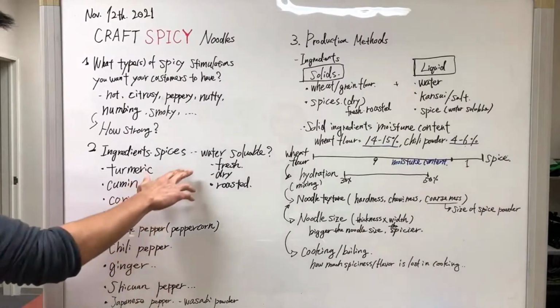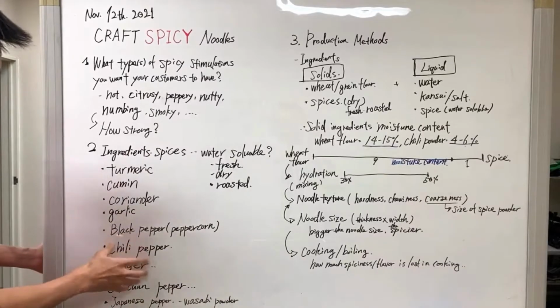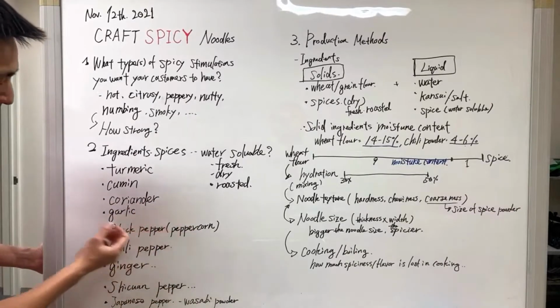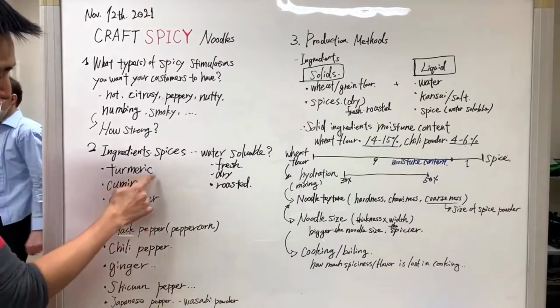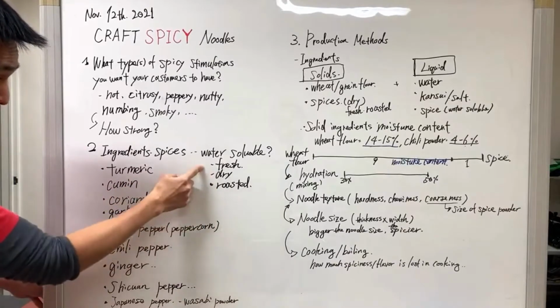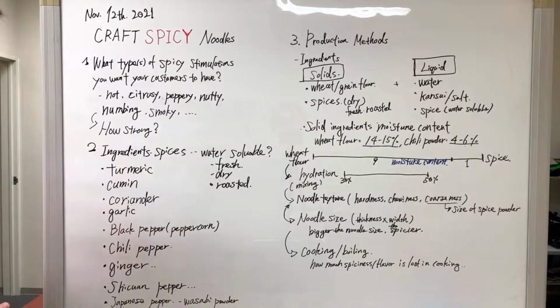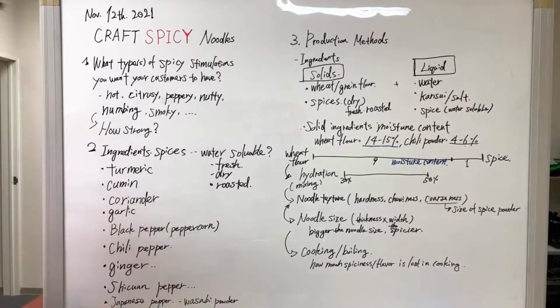There are different forms, too. These are all berries and plant-based spices, and they go through a certain process, like a drying process, and maybe some of them go through a roasting process to be used as a spice. We can get our hands on them fresh, dry or roasted, or in some other condition that we can buy these spices in. There are many other types of spices that we could use for noodles, but these are the basic types that we have used to make noodles with.